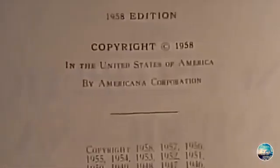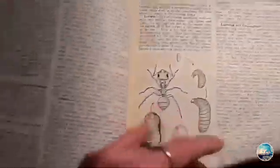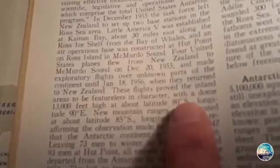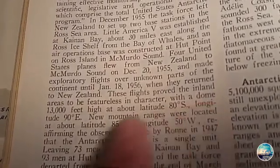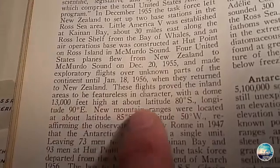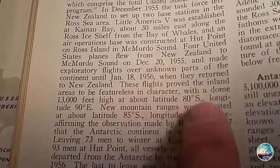We're going to flip to the Antarctica, and this is from 1958, as you can see. Now, we're going to flip to the Antarctica and see what the Encyclopedia Britannica from 1958, before the Antarctic Treaty, says is there. Now, you won't find this in the new encyclopedias because the government's discontinued them. But what I want you to notice right here is, notice how it says, the flights proved inland areas to be featureless in character, with a dome 13,000 feet high at about latitude 80 degrees south, longitude 90 degrees east.